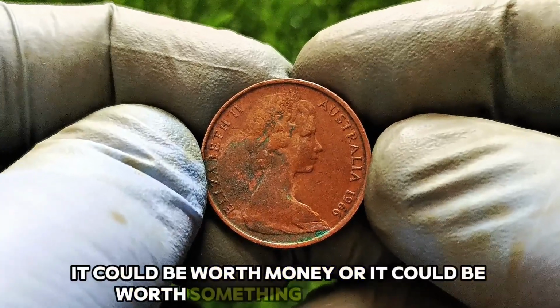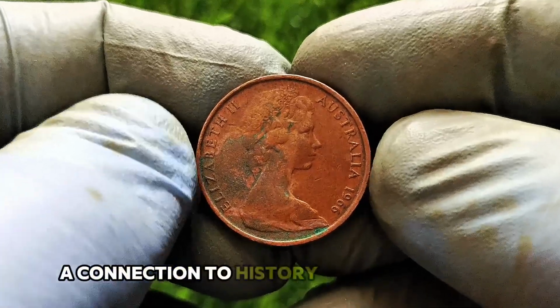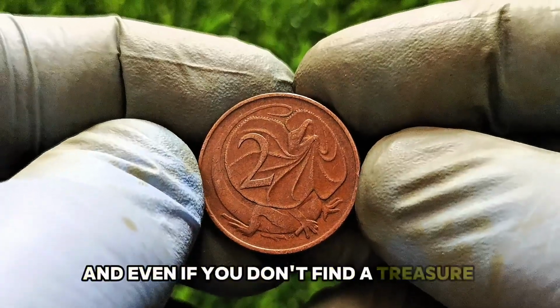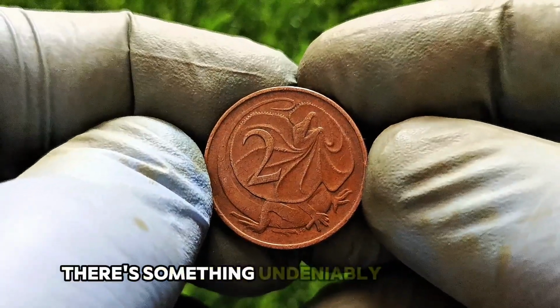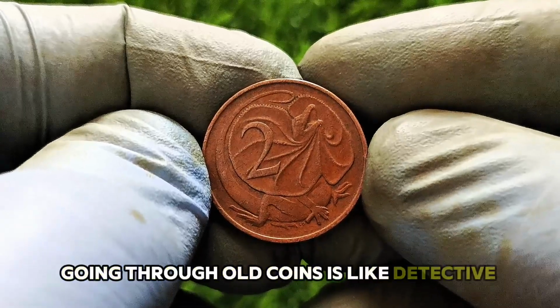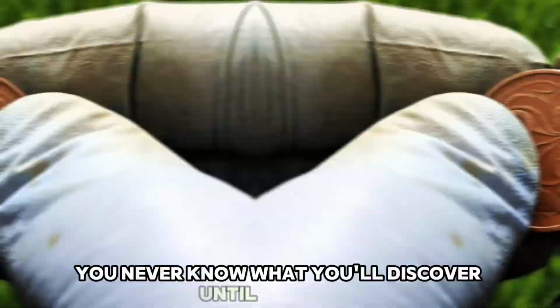Or it could be worth something even greater, a spark of curiosity, a connection to history, or the beginning of a lifelong passion. And even if you don't find a treasure trove, there's something undeniably satisfying about the hunt. Going through old coins is like detective work mixed with a bit of time travel. You never know what you'll discover until you look.